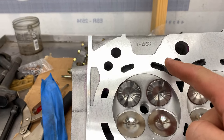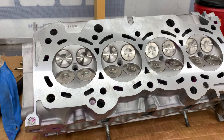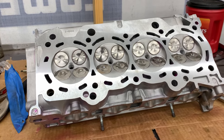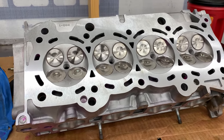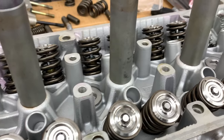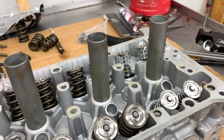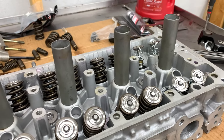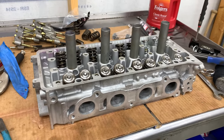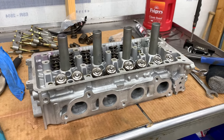I'm running an RBB head that came off of a K24A, and while I was at the machine shop getting the valves cut in, I had them zero deck it just to make sure the mating surface was nice and flat. Little stuff like that goes a long way in the longevity of the motor. Here we have the BC2010 valve spring and retainer kit. We have our checker valve springs in cylinder number one still, because once we put that on the motor, then we have to check the cam timing with everything assembled, adjust as needed, and then we'll pull it back apart and put the cylinder number one valve springs back in it.